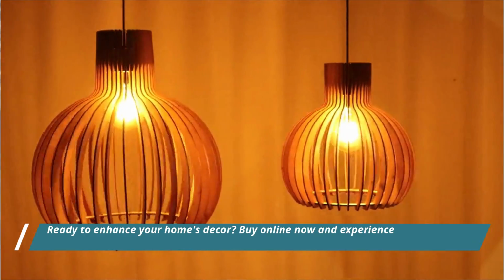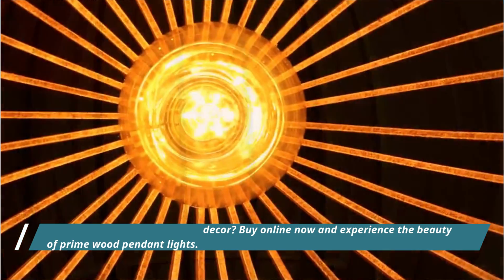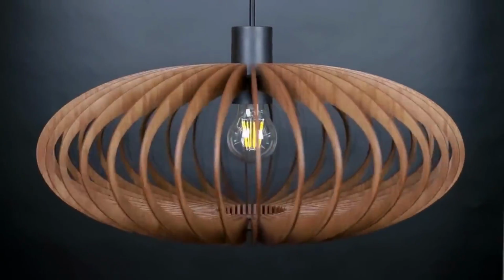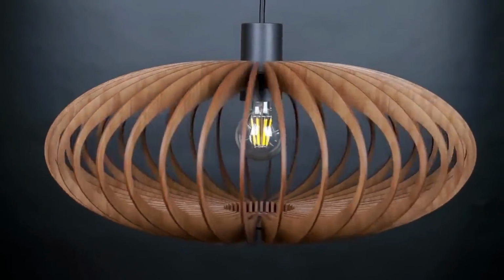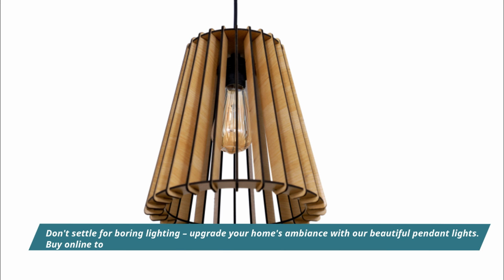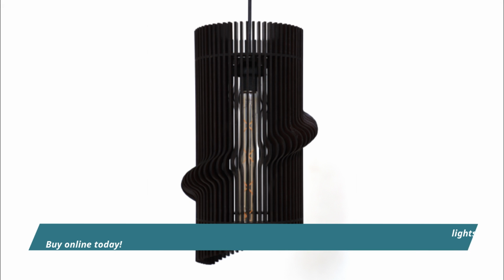These pendant lights feature a modern geometric design and provide a unique and stylish look to your space. Carved wooden pendant lights. These pendant lights feature intricately carved designs and provide a traditional and elegant look to your space. Conclusion. In conclusion, pendant lights made with prime wood material are a great way to add character and style to your space while providing practical lighting.